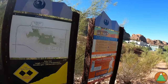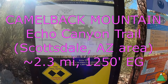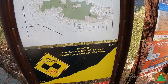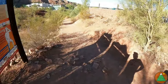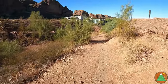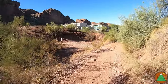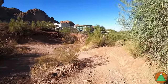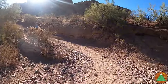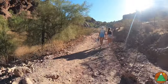All right, this is doing Camelback Mountain. This is the Echo Canyon trailhead. You can see, according to this, 1.14 miles with 1264 feet of elevation gain. Based on my experience, that is about right. So this will be a separate video to show you the whole way up Echo Canyon. But disclaimer, I just did up Cholla down Echo, so I will be slightly fatigued. So this will be a couple minutes slower than normal.